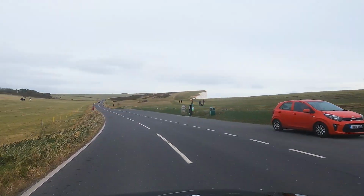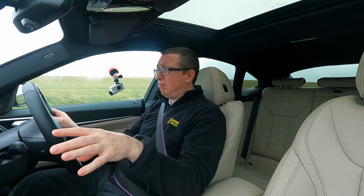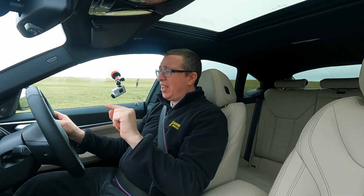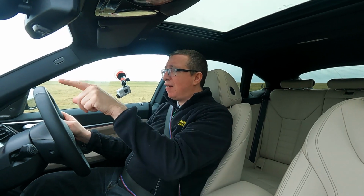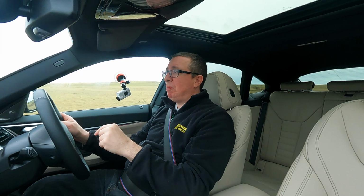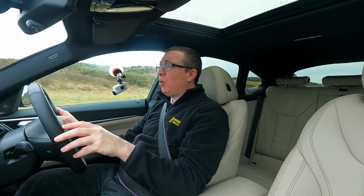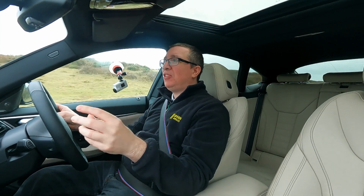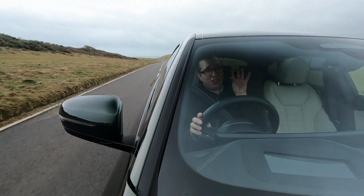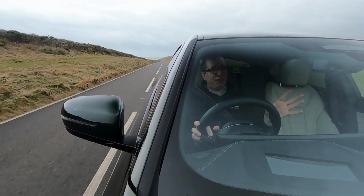That leads me nicely into talking about charging and the difference between this and the petrol one. So up front, we don't have a motor. We've got a hole under the bonnet with some wires in there, but we've got an 80 kilowatt battery. Real world to you and me, that means this 40 M Sport will give you a range of around 350 miles.